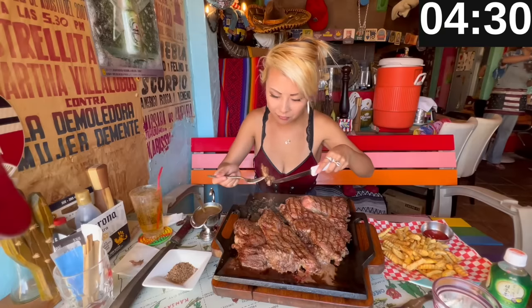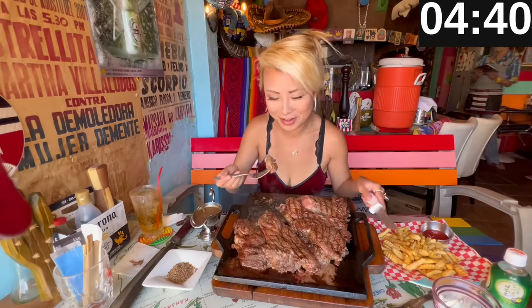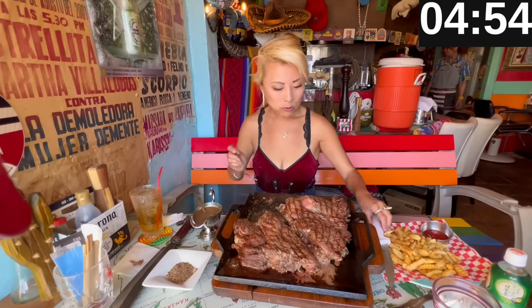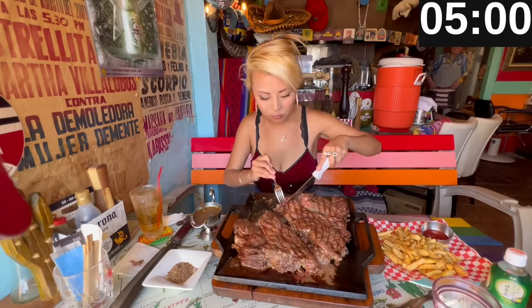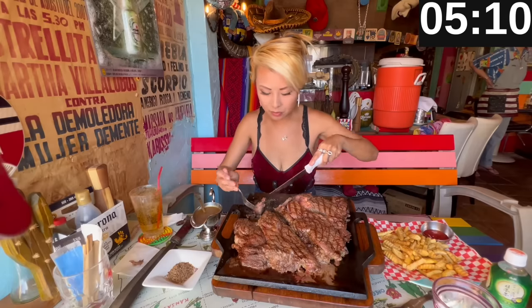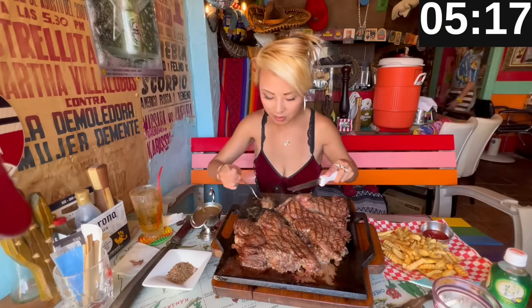And so it looks like right here, this is all fat. The fat tastes so good. Oh, I eat it anyway. He said if it's not cooked well enough for you, they can throw it back on the grill. Okay, thank you so much. So this meat is like hot oil right here, so it's cooking a little bit longer if I put it there.